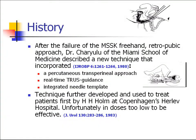Now, I'm not quite sure who deserves credit for this, but the first paper by H.H. Holm from Copenhagen is in 1983, and I think he is credited as being the first person who actually used this technique in patients. But unfortunately, he used doses of radiation that were simply too low to be effective.